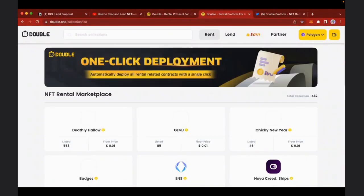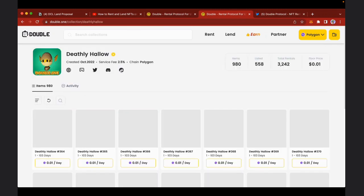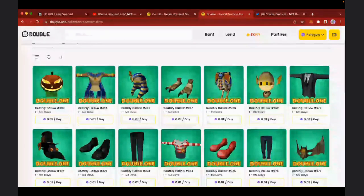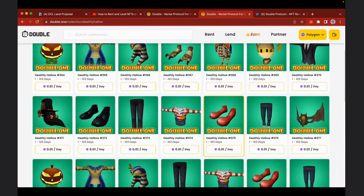On the rent page, here you'll find some of our different integrated partners. So Chicky New Year was a game we were running. GLMJ Apes is another ecosystem, as well as a Deathly Hollow. When you click on these, so just a piece of advice on the Deathly Hollows, as a part of our anniversary campaign, if you rent one of these and then go to Crew 3, you should be eligible for the raffle of 200 USD, as well as swag boxes and a lot more. So there's a ton listed here. These are all of our Deathly Hollows that we launch, and these are all rentable.